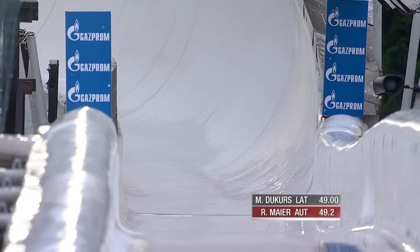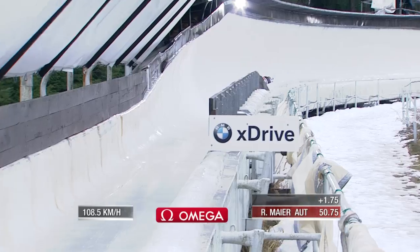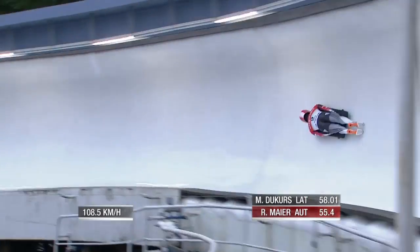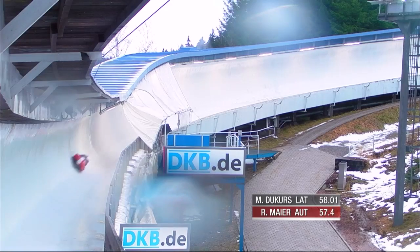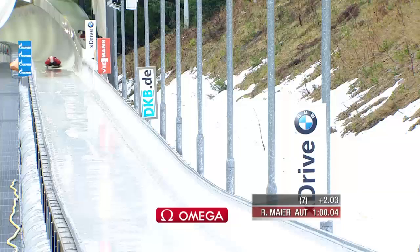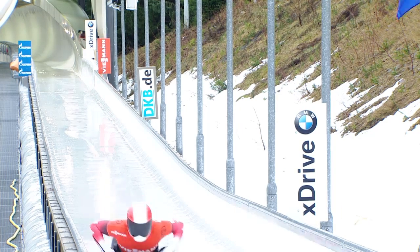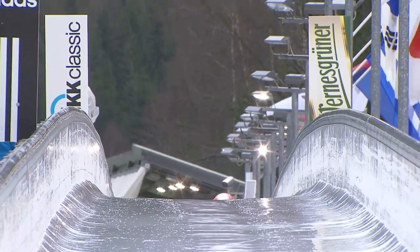Dropping speed now, down to only eighth position. Pinballing down the straight, 108.5. Little quicker than Kyle Tress still. Now up to seventh place, ahead of Dave Krzyzewski of Canada. Two seconds back. Yeah. Unbelievable. 1:00:04. We're talking hundredths of a second. Meyer from Austria.